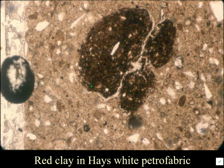This is amusing. This is a lump of red clay in the white clay. Normally when you see a nodule of clay, you'd think, oh, this is from clay mixing, but clearly there's none of this redness in all this white clay. So probably they were making red pottery and white pottery in the same place, and a bit of the red got mixed in with the white.